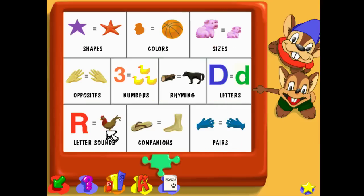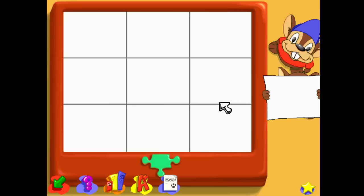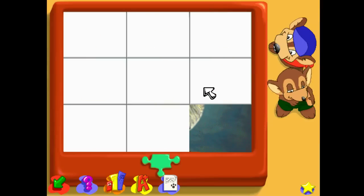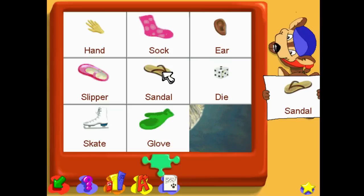Just click on the puzzle you'd like to play. Let's learn about pairs. Find the matching object to make a pair of shoes. Shoe. Find the matching object to make a pair of sandals. Sandal.